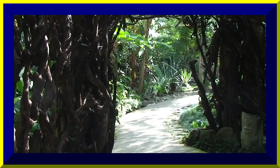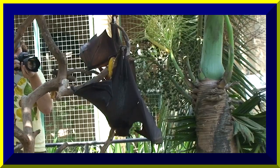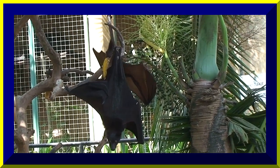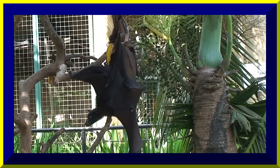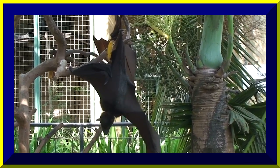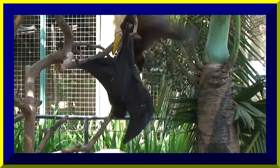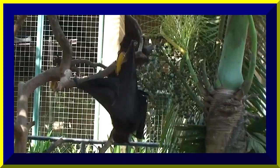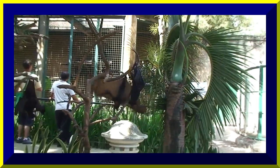Well, we're on our way. You can see the pathways are really quite good. I was particularly impressed by the bats. These are fruit bats, I think, and they were incredibly large. I don't think I'd really want them flying over my head. It's rather interesting that when the sun shines from behind them, it's almost like X-ray vision. You can see the fine, delicate bone structure through the wings.